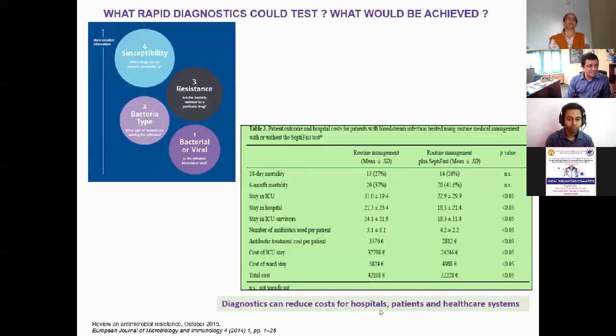Now, what rapid diagnostics could test is the question, and ultimately what we want to achieve using rapid diagnostics. Being a microbiologist by training, I thought of giving a few examples related to microbiology. Typically, whether the infection is a bacterial infection or a viral infection is one kind of question which can be answered. Then the second is the type of the bacterium.